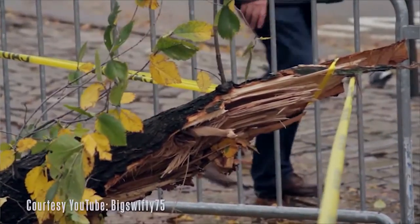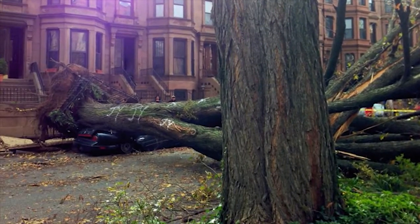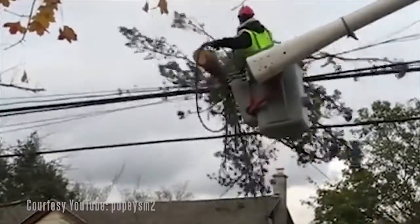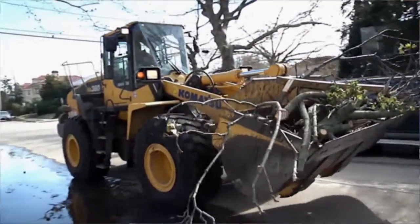When a tree falls, whether it's in a storm or because it's just an old tree, it gets cut up into small pieces and it's dumped and thrown away. So it's a giant volume of material that becomes garbage in a landfill. And when a woodworker sees a tree go to waste, it hurts a little bit.